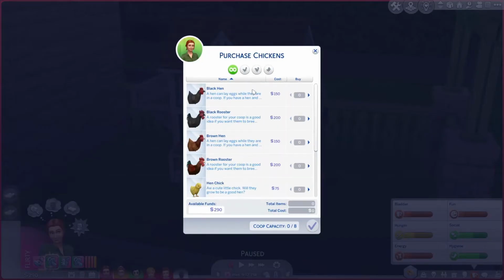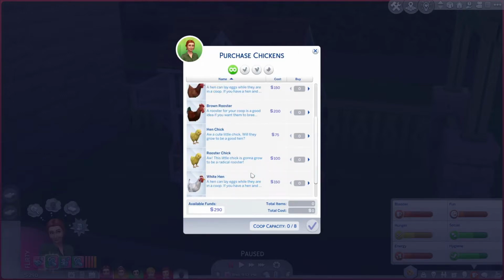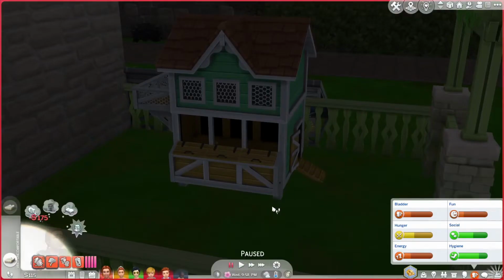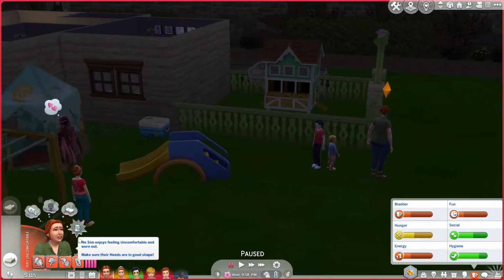Purchase chickens. Should I get a hen chicken, a rooster chick, just so I can afford it and then raise them from there? Yes, I did it. I'm so glad you all agree with me. Okay. Yeah, let's set them up.